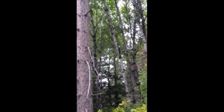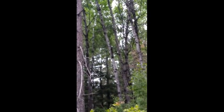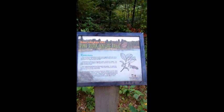I don't know if it moved, but I just saw a little hawk up there. Where is it? I can see it with my naked eye, but I can't see it with the camera. Interesting. You silly dog. Chokecherries.